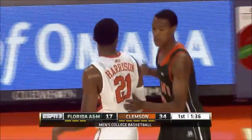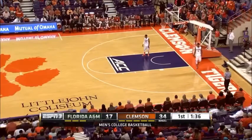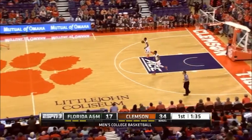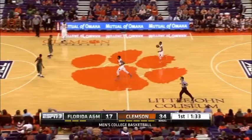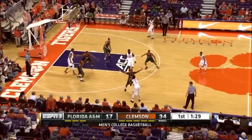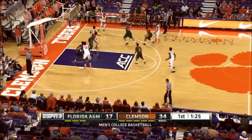The ball back into the Tigers' hands as Roper into the forecourt. Still the 2-3 zone by the Rattlers. Jukwa. Give it to Roper. Feed it off. Harrison. Got it for 3. Tigers back up by 20. 37-17. A minute 15 left here first half.